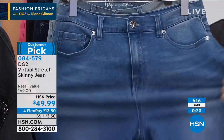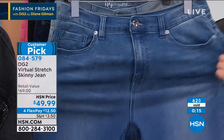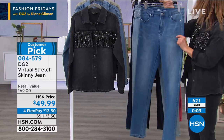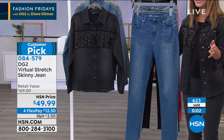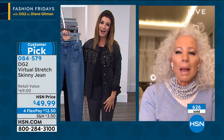It's kind of goof-proof. The denim is soft. It gives you great stretch. It really flatters your body. And you're going to be so comfortable, you're going to feel like just taking a little cat nap in these, which is what I like to do, too, in the middle of the afternoon, especially on a cold winter day. Diane, it doesn't get any better than your virtual stretch skinny jean. I'm so excited that hundreds of you have placed your order. Me, too. Wow. Me, too.